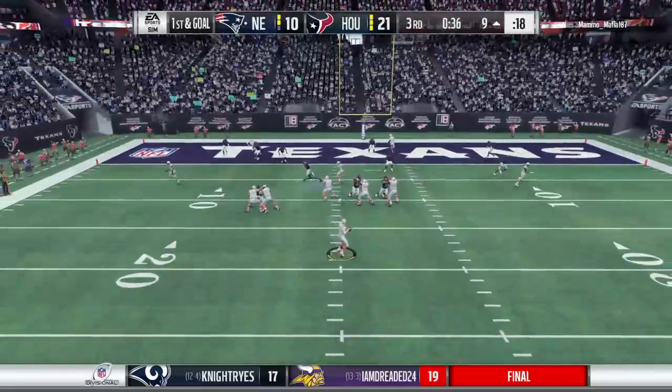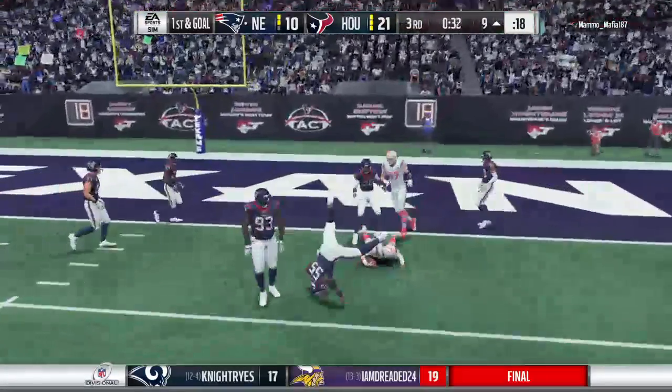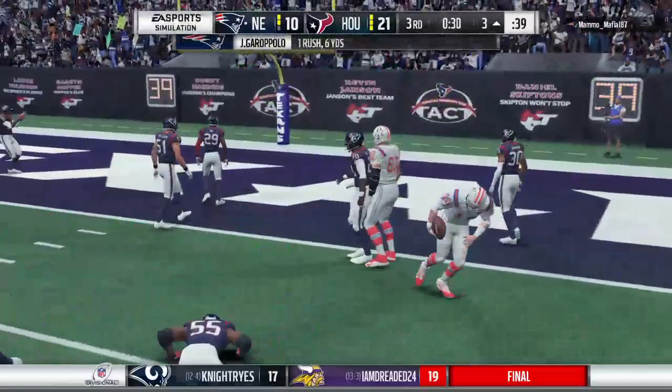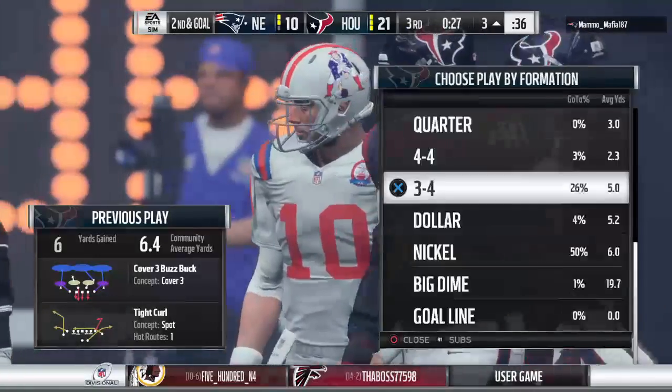Now they'll throw with Garoppolo. Flush to his right. And he'll avoid the tackle there with a slide. The improv on the scramble there gets him 6, and it'll be 2nd down.